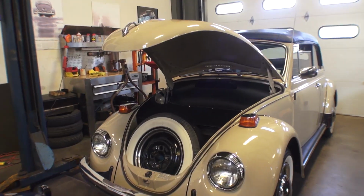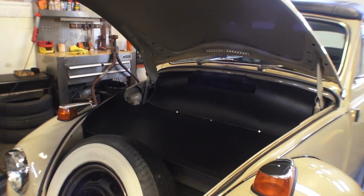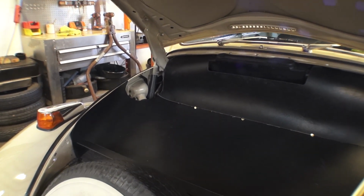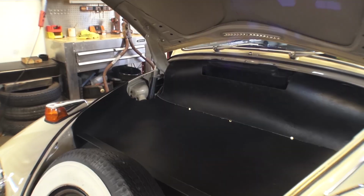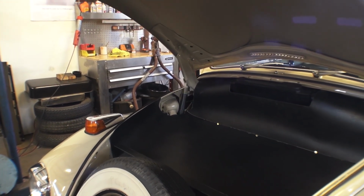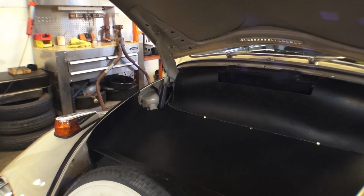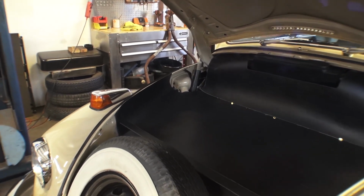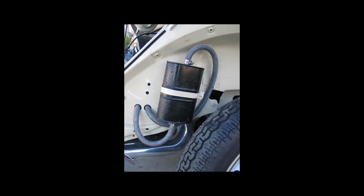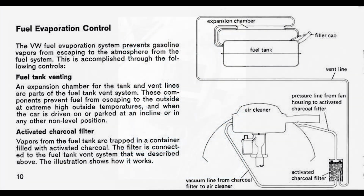Okay, so here's a 1970 Beetle, and from '68 onward, government regulations came in and they had to start implementing emissions control on the Beetle. They were starting to put on extra vent hoses, and even later Beetles from '71 onward had evaporation canisters mounted inside the trunk and under the rear wheel well.